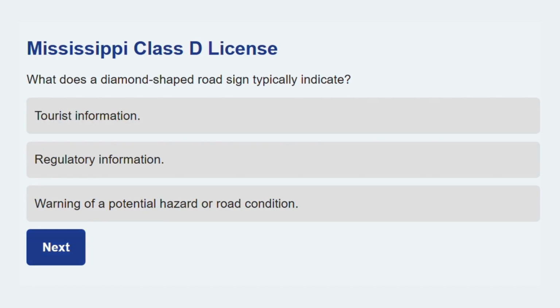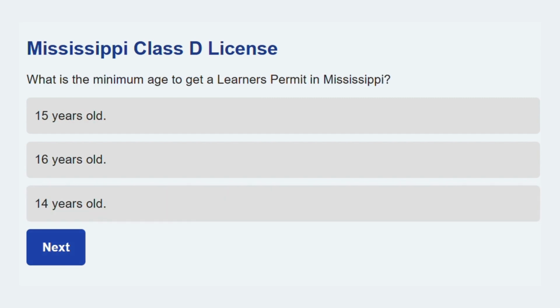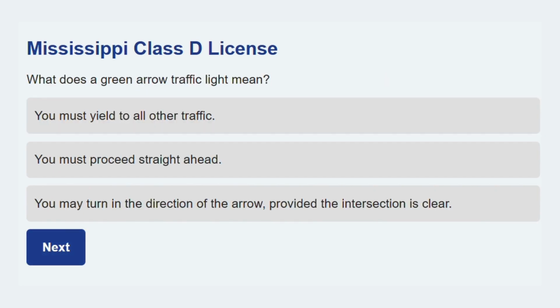Next question. What should you do if you are involved in an accident? Stop immediately, render aid, protect the scene, and exchange information. Safety first, then responsible actions. Let's get to this one. What does a diamond-shaped road sign typically indicate? Warning of a potential hazard or road condition. These signs alert you to upcoming dangers.